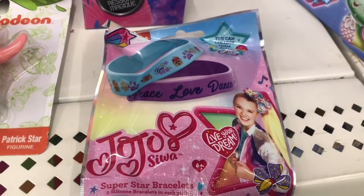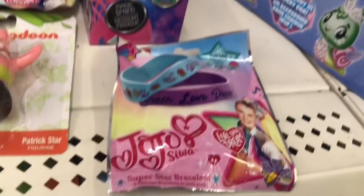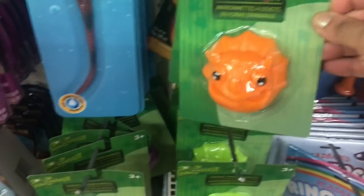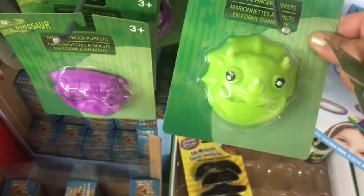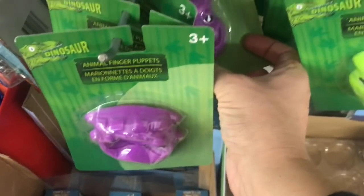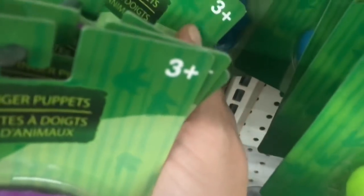In toys, I see these JoJo Siwa bracelet blind bags. Here is what the box looks like, superstar bangles. Yep, and then I see these dinosaur finger puppets, well, animal finger puppets. So they have the Triceratops and then whatever this is. Triceratops is definitely cuter. So they have those two, but in green, orange, purple. You have both designs in all the colors. And blue. Two designs, 4 colors.